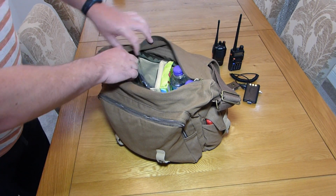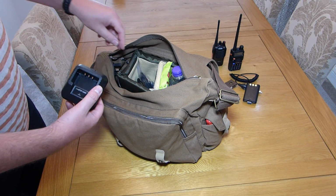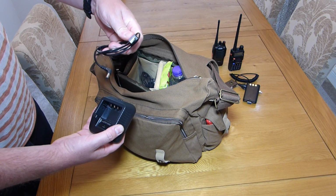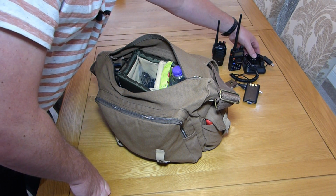But also, in the left-hand side part of this bag, I keep the desktop drop-in charger for the 5R. And this is a lead that will enable me to charge up from a cigarette lighter via an adapter, because this is a USB. So that will power that up if I need to.